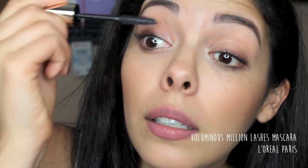Then to finish the look, I'm going to be adding two coats of the Voluminous Million Lashes by L'Oreal Paris.